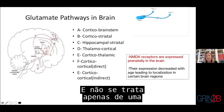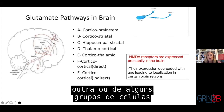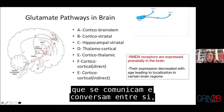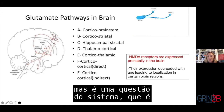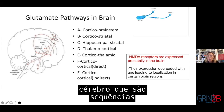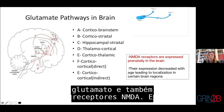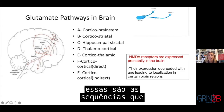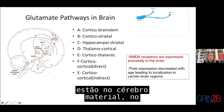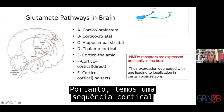And this is not only a question of one cell that communicates to the other, or some groups of cells that communicate and have a conversation between them, but it's a question of a system, which is the nervous system. So there are circuitries in the brain that are glutamatergic circuitries that use glutamate and also NMDA receptors. And these circuitries are in the mature brain, in the brain of an adult, or even in a grown-up child.